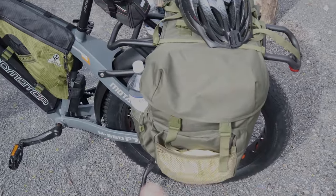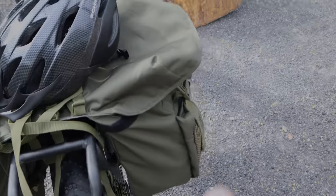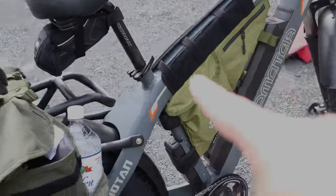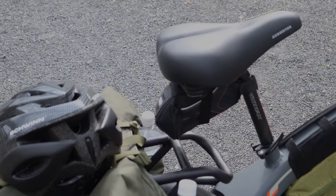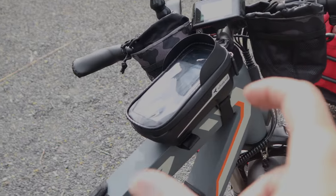Let's take a look at how I have it set up. On the back here, I have my sleep system, hammock, quilt, and stuff like that. On the back side here is all my camera gear, and this little side pack is just snacks and bars. This is for tools if I have any kind of issue, like a breaking chain or anything like that. Cell phone, keys and wallet.